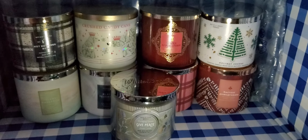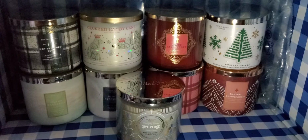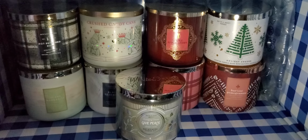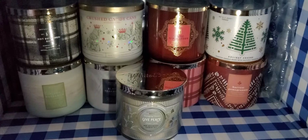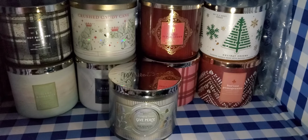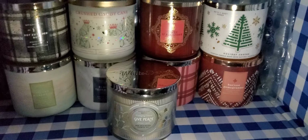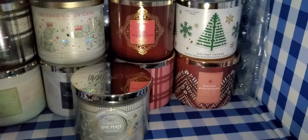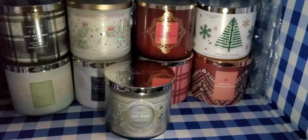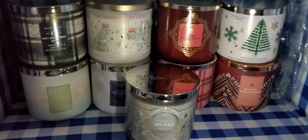And one of my kids, I'm sorry, I got stuck there, gave me some too. I'm trying to watch TV and do this, but I'm sorry. These are all of my candles I got, and I thank you, thank you, thank you so, so much.